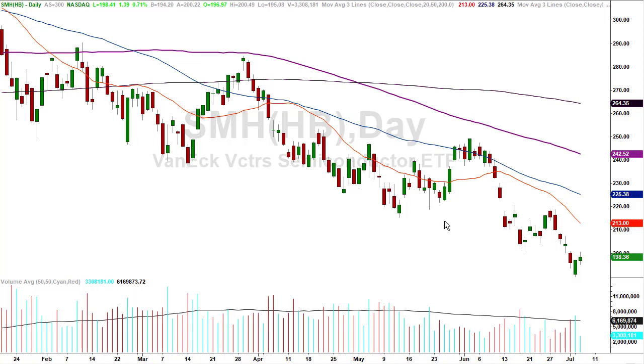They should want to run a test of the 20-period moving average. Now, that will be a moving target. It will come down over time, so we don't know exactly where it will be when they run a test, but they should get into and spike the 20-period moving average. That's the way markets work.